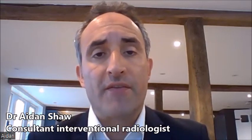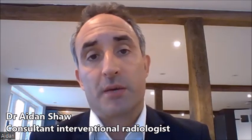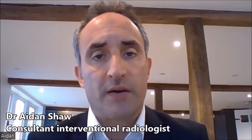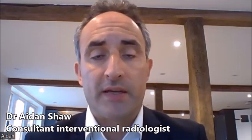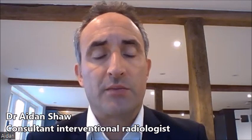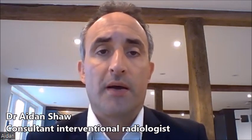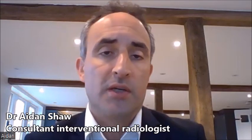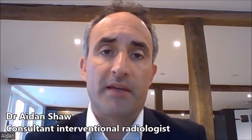Following the procedure, if they have had some discomfort, normally by the time we finish, that's eased off. The patient is then taken to recovery where we give them some more painkillers if they do have any pain, and they're discharged a few hours later once the sedation has worn off. Most patients don't have much in the way of discomfort when they're discharged, but we give them some painkillers anyway should they get any.